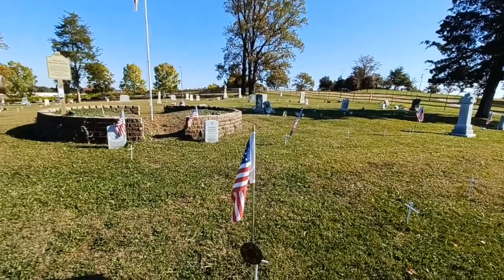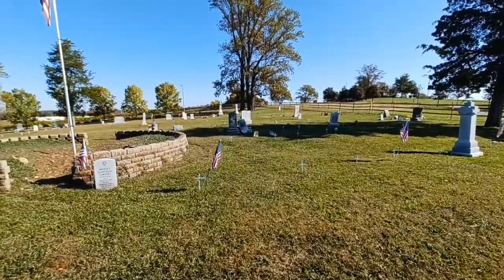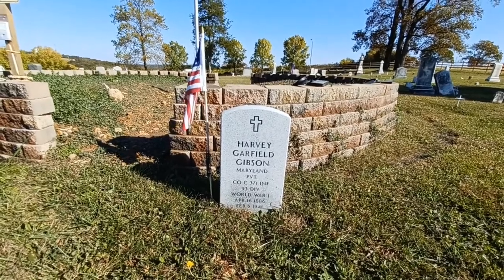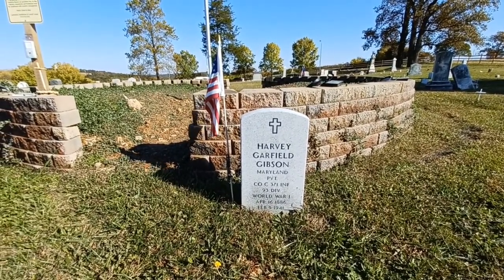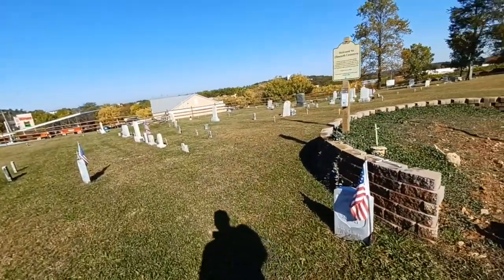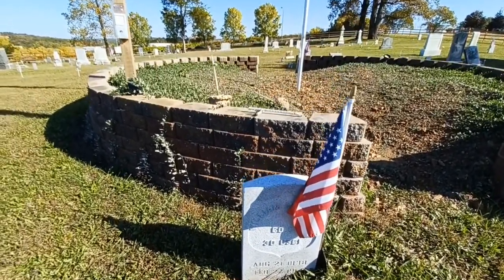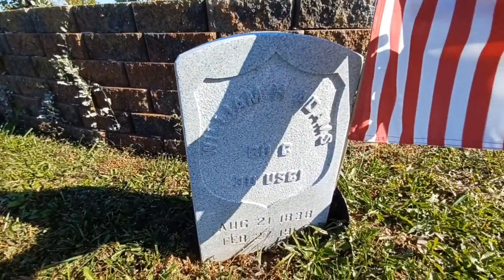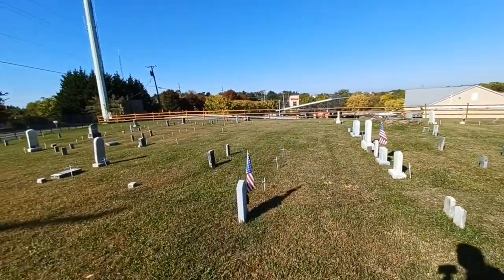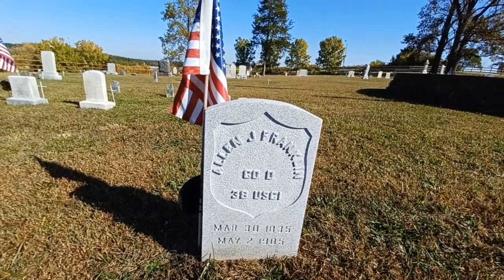Obviously, I said earlier, the VA will provide headstones for any United States veteran. So there are some unmarked graves that have flags at them, so they must have been able to identify them as veterans. As you can see, here's a grave. This looks like a newer grave that was placed here, so this was probably an unmarked grave. A World War I veteran, Harvey Gibson. And then right next to him is another grave. This is a Civil War veteran, and this is William Adams. Here's another Civil War veteran, Alan Franklin.